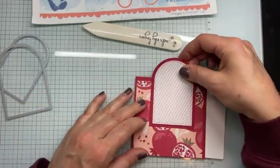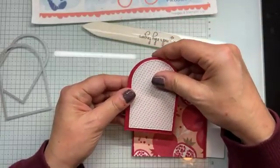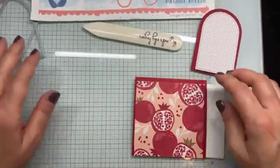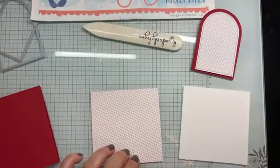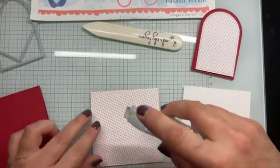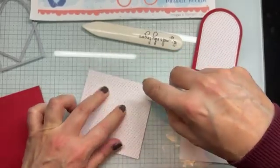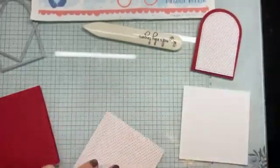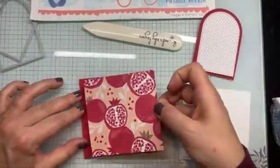So this is going to layer like that. You could also do a piece of basic white, which would be really cute, and stamp some things on there. But I'm going to stamp right on the designer series paper and hope that it turns out. It should. I stamp on designer series paper all the time. That's not what I mean, but what I mean is I hope it looks okay because we're experimenting here. Because why would I create it ahead of time, right? We're doing some impromptu stamping here.